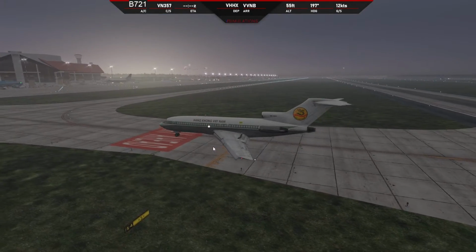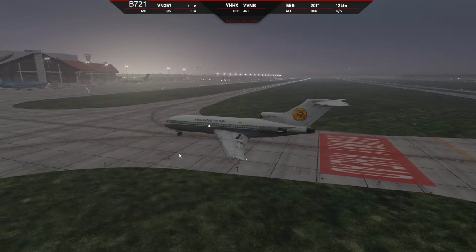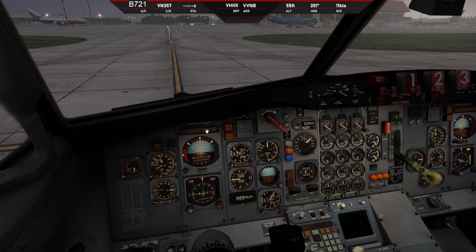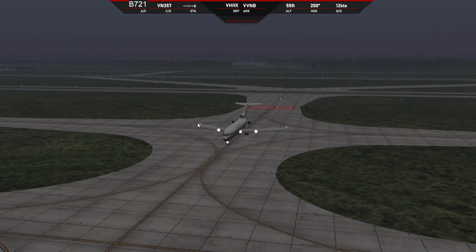There's someone on final. Wow, it got hazy. Hanoi traffic, Vietnam 357, clear of 11 right. Taxi ramp, Hanoi. Boeing 80 Foxtrot, final for 11, left short final. Alright, let's clean it up. Yeah, those pappies are definitely calibrated for something else.